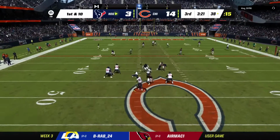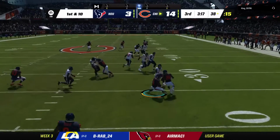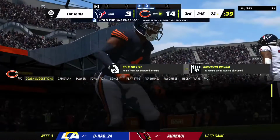You've got to cover him, too. That makes things really difficult. And his pass is intercepted for the 4th time today. Eddie Jackson picks it. And the Bears are going to have it here as they'll start at their own 24-yard line.